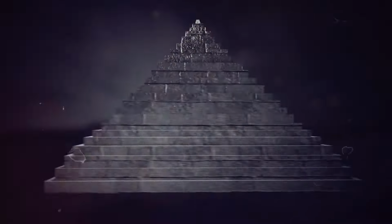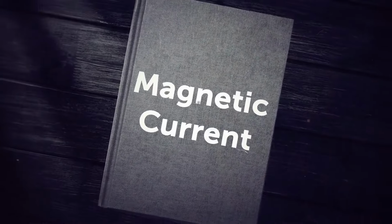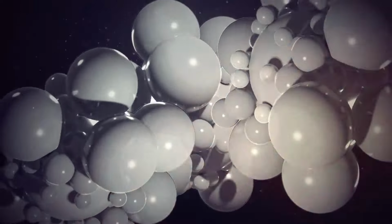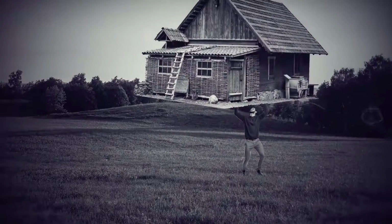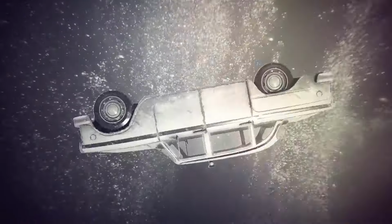According to Ed himself, it has to do with magnetism. He even published a pamphlet called Magnetic Current. There, he explains that every object has magnetic particles inside of them. A person just needs to understand where they are located inside such objects. This way, objects can be lifted and moved around without much effort, just like moving something heavy underwater.